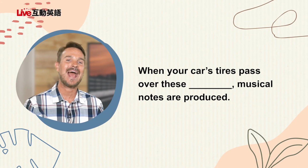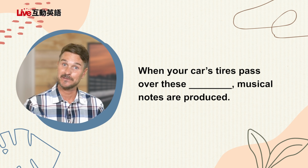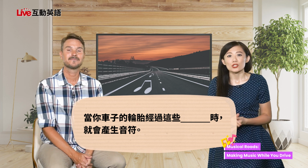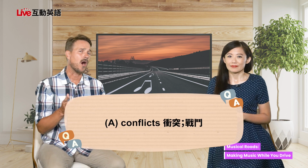OK，好，那我们继续来看看这个音乐道路它的打造方式。Okay, so when your car's tires pass over these blank, musical notes are produced. 好，当你的车子的轮胎经过这些空格时，就会产生音符。那么这题考我们名词，我们来看选项。Our options are A, conflicts.